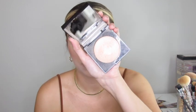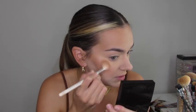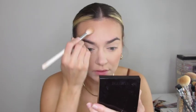I go with a little bit of highlight. JH09 and the Laura Mercier 01 highlighter. I'm gonna highlight the tops of my cheekbones here. My forehead. Chin.